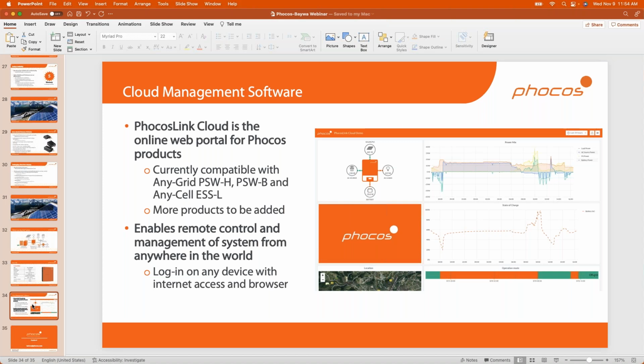And so this online web portal basically enables managing and controlling the Phocos product. In this case, it's already compatible with the AnyGrid, PSWH and PSWB, and we're adding compatibility for the AnyCell energy storage solution. So it allows you to log in from any device that has an internet browser, and it enables you to have a remote control and management of the system from anywhere in the world.